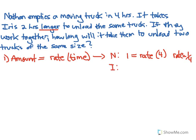Iris, we want to be careful not to think that his time is 2. It's actually 2 hours longer than Nathan. So he does one every 6 hours because that's 2 more than 4. So his rate is 1 out of 6. In other words, he unloads 1/6 of a truck per hour because it takes him 6 hours to unload the whole truck. Perfect.